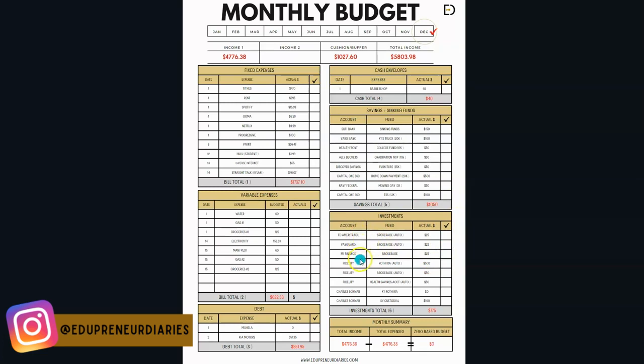Okay, so next up we have my investment accounts. We have TD Ameritrade, Vanguard, M1 Finance, which I think I'm going to get rid of M1 Finance, I believe. I have 3 Fidelity accounts, Roth IRA, brokerage, and a health savings account. And then I have Charles Schwab for my son. So most of these are $25 or $50 going into them. And then I have $500 going into my Roth IRA each month so that I can max that out $6,000 at the end of the year.